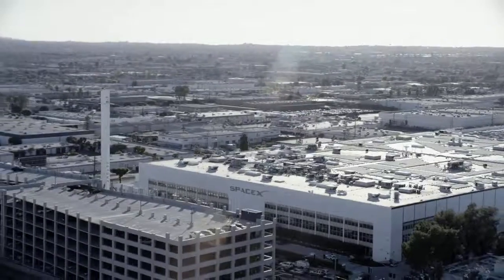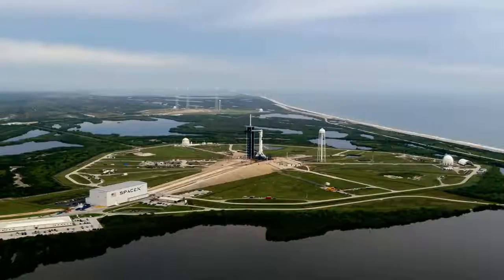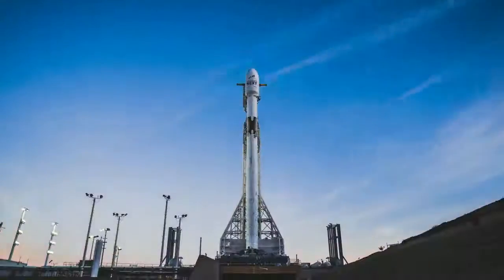Nice launch trajectory countdown net. Pad is clear. 10, 9, 8. Launch auto sequence 7 has started. 6, 5, 4, 3, 2, 1. Go for launch.